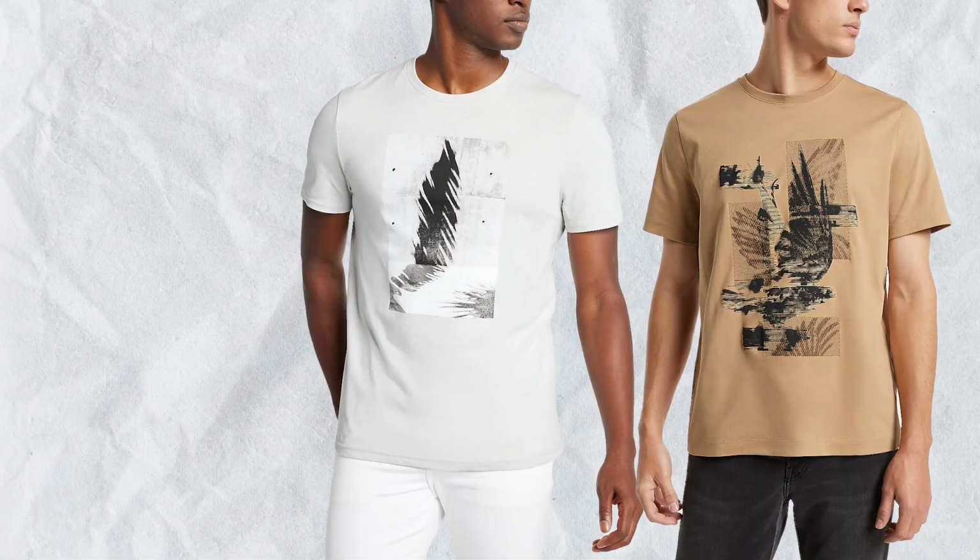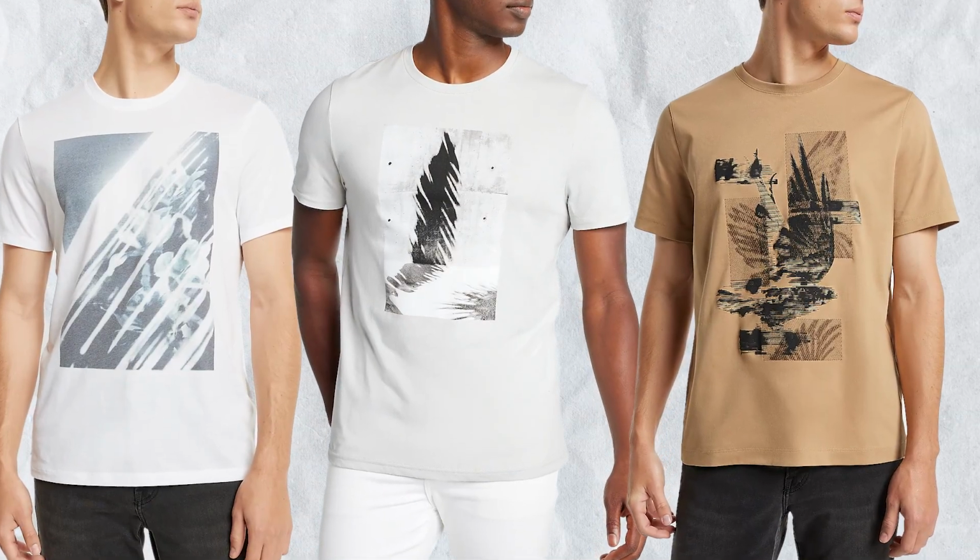Next up, we've got Express. 40 bucks. Again, I'm not sure I would spend 40 bucks for an Express shirt, just from my experience with the brand in general. But I think if you look around, you can maybe find a deal.